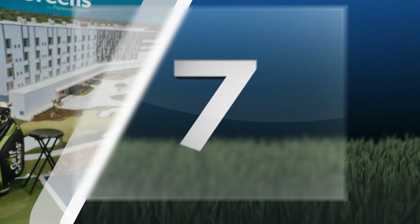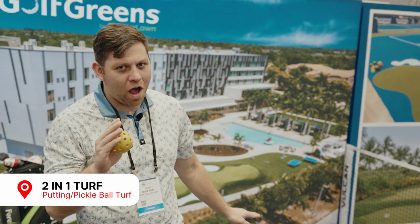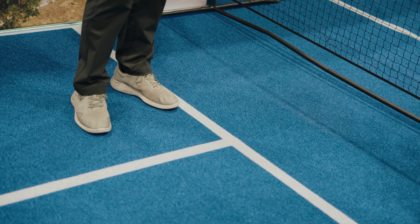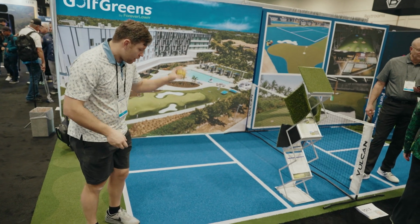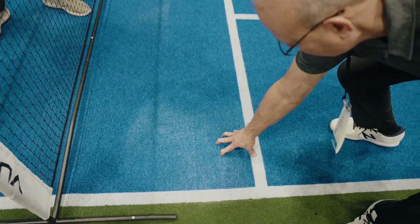The next product on my list, and honestly one of my favorite products, is the 2-in-1 golf turf and pickleball turf. So big crossover golf and pickleball. So what this turf does, it works just as good as a normal pickleball court. So if you don't fill it in with sand, you're gonna get 90% of the bounce. Get it filled in with sand, 100% of the bounce.